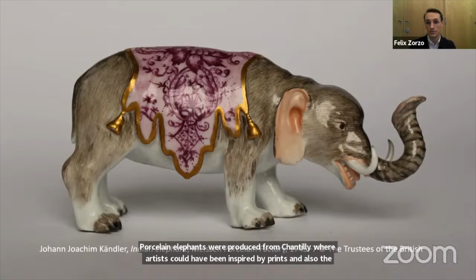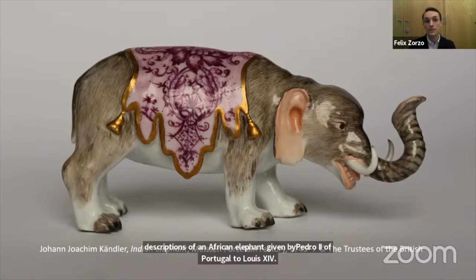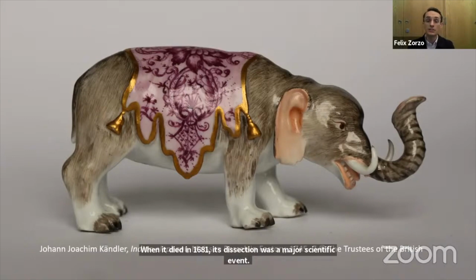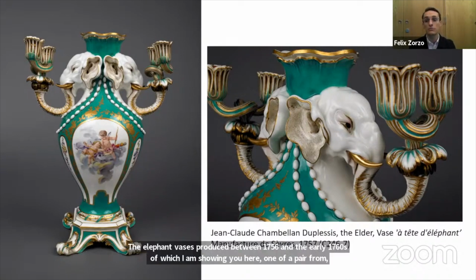This elephant was famous. It was described as having a gentle disposition, and it survived 13 years. And when it died in 1681, its dissection was a major scientific event. A study after its autopsy was published in 1733-34, and its skeleton is kept in the Natural History Museum in Paris. The elephant vases produced at Sèvres between 1756 and the early 1760s, of which I am showing you here one of a pair, different from the pair that I showed you earlier flanking the potpourri vase, are Duplessis' imaginative response to celebrate the status of this animal.